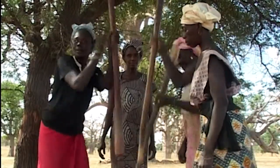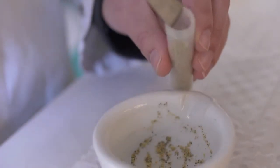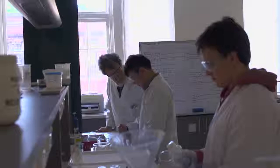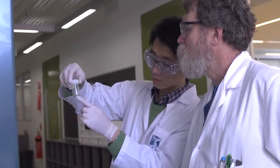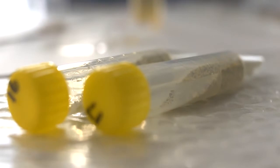The acacia is quite nutritious. It's very high in protein. The carbohydrate in it is very slowly absorbed by the body, so normally when you eat a starch or a sugar, it's broken down quickly, it enters the bloodstream in a great peak, and then it quickly drops away. Nothing is lower GI than acacia seed.